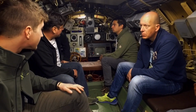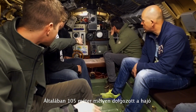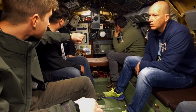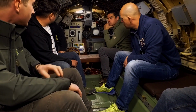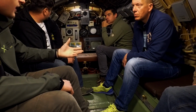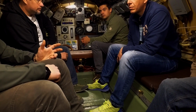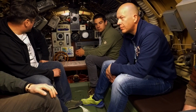by anybody, basically. And over there, those two, between the driver and the navigator, those two big meters are for the depth. The upper one shows every 10 meters, and the bottom one shows then the specific depth that they were at. Usually these submarines would drop down to 105 meters when they were traveling, and the maximum they ever attempted was 130. 130 meters. Okay. 130 meters deep.